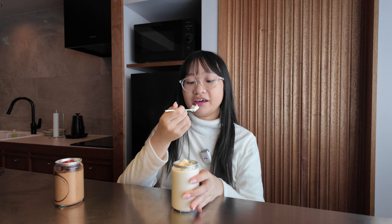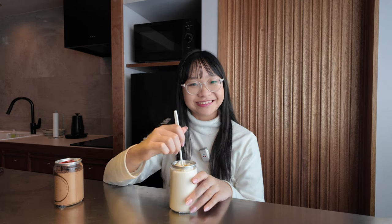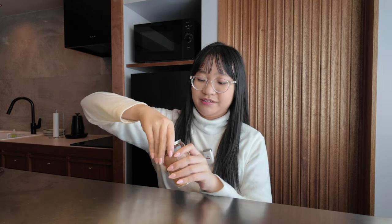Okay, let's try the cake. It's delicious. So I think I'm gonna rate this like a 7 out of 10. But I'm excited to try the chocolate flavor. So let's open this. Alright, there we go.